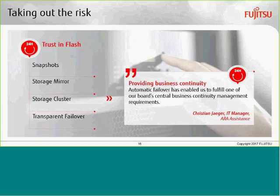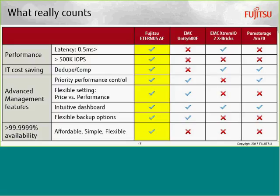And here is a quote that we got from Christian Jaeger, who is the IT manager for ARA. Basically, these are similar to our AAA out here in the U.S. Right. And basically, with that being said, you can see that his quote is that automatic failover has enabled us to fulfill one of our board's central business continuity management requirements. And if you look at the left-hand side of the chart, you can see exactly what Christian was trying to explain in his slide. Makes sense to me that the AAA would want to be up and running all the time. All the time. They cannot have any downtime whatsoever.